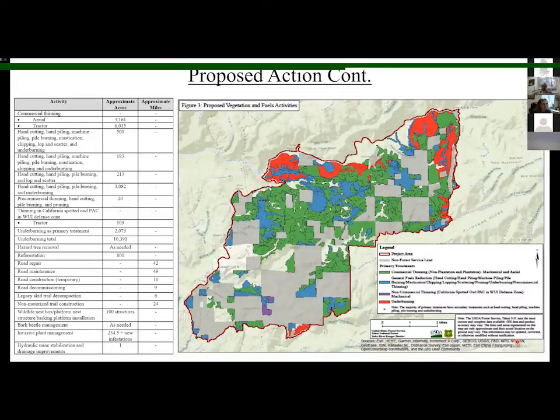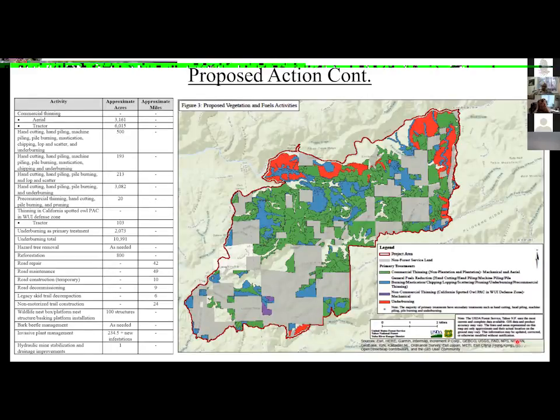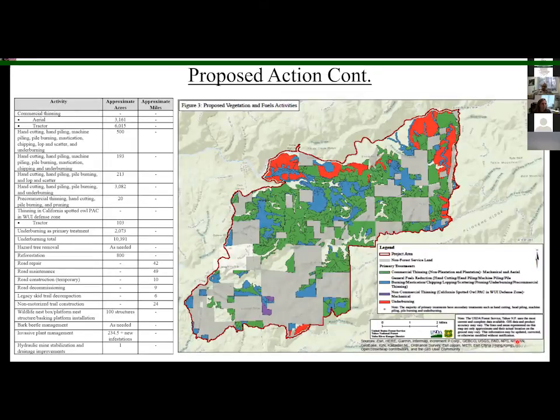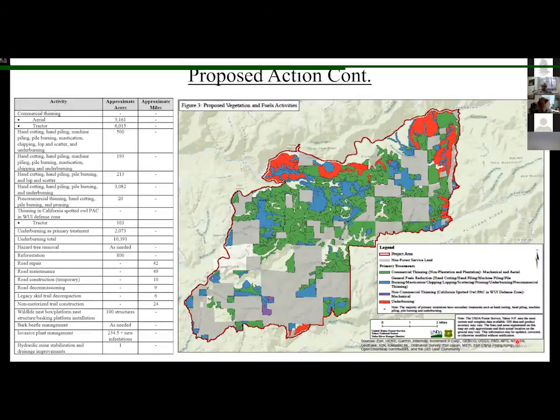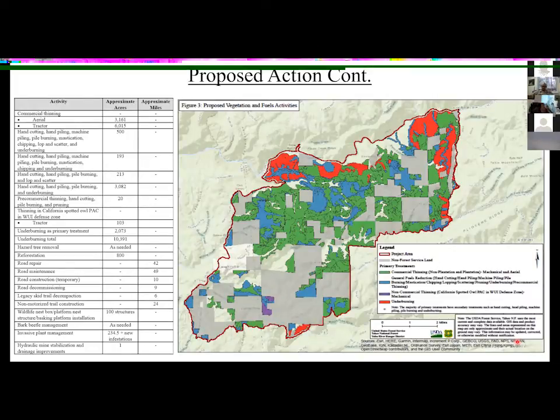Around 800 acres of reforestation, and then road repair, 42 miles, road maintenance, 49 miles, temporary road construction, 10 miles, road decommissioning, 9 miles, legacy skid trail decompaction, 6 miles, and non-motorized trail construction, 24 miles. For wildlife, we're assuming 100 structures are going to be placed out there. The bark beetle management will occur as needed, and the invasive plant management will occur on approximately 234.5 acres.